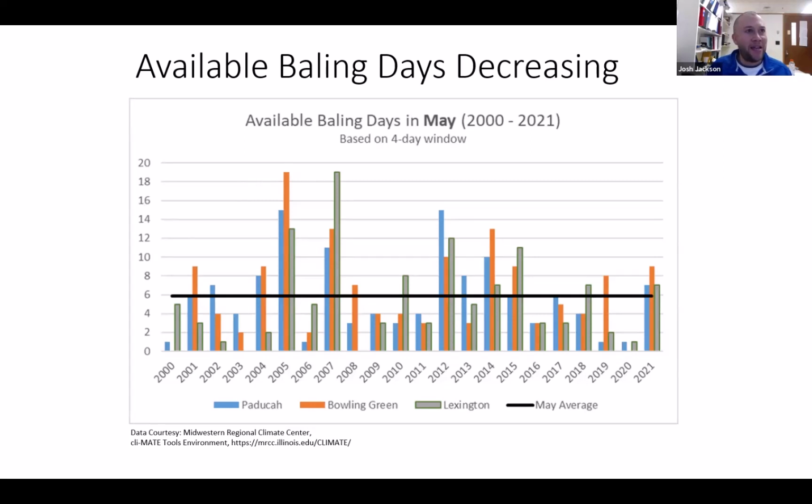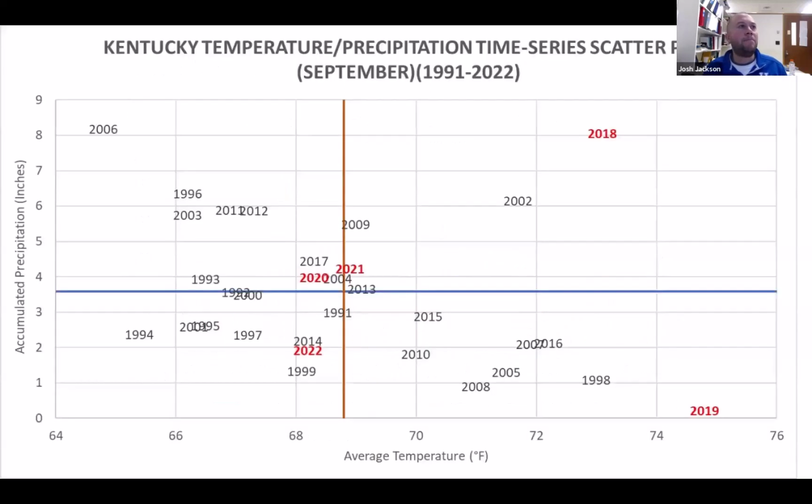So it started in May and then just kept on going. So this could be a concern. We had a number of baling days, but after that, we didn't really have the rainfall to provide adequate forages. So if we have wet, it's kind of a catch-22. We either have the baling days and we don't have the forage later on, or we do, and we just have to be really efficient with our time.